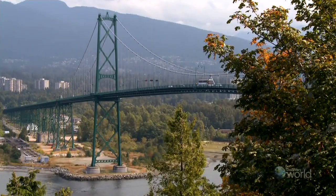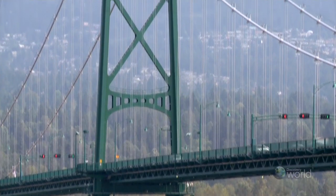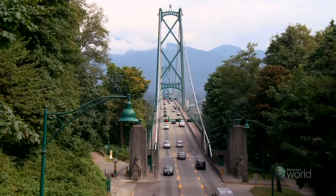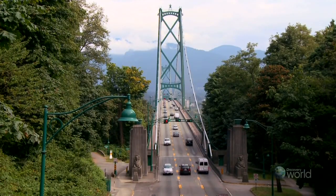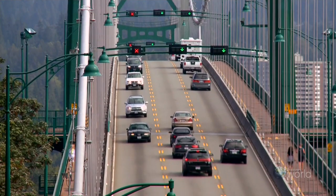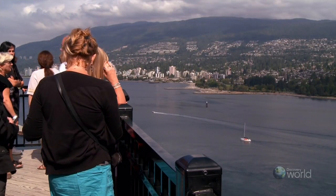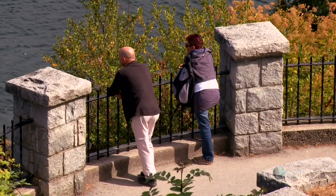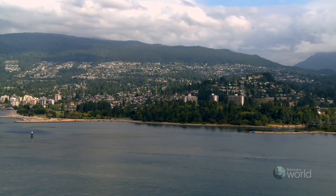The Lions Gate Bridge is a symbol of Vancouver. It's an impressive suspension bridge built in the same style as San Francisco's Golden Gate Bridge. It crosses the Burrard Inlet and links the city of Vancouver via Stanley Park to the municipality of West Vancouver.